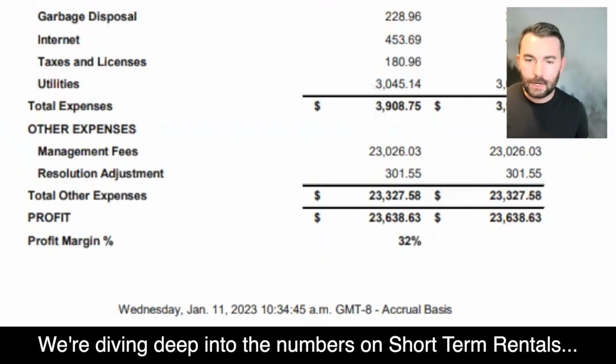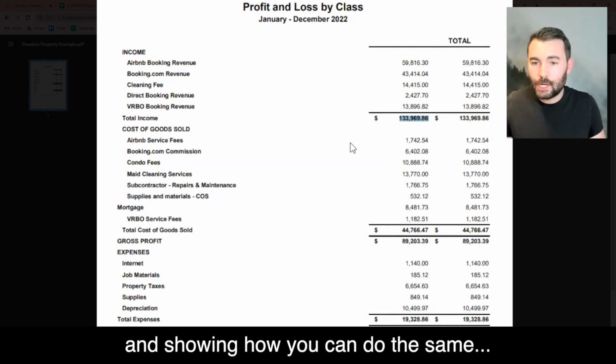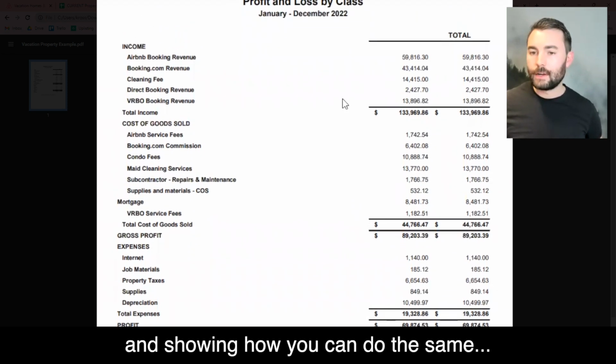Long story short, off of $73,000, we ended up taking, in terms of profit generated for our business, just shy of 24 grand. So when you do the math on that, that's a margin of 32%. This property did just shy of $134,000 in revenue for us last year. Break that down, that's roughly 11-ish grand a month, give or take. So not too shabby, right? Again, a lot of the numbers you're going to see here are very identical to what you're going to see on some of the past examples.